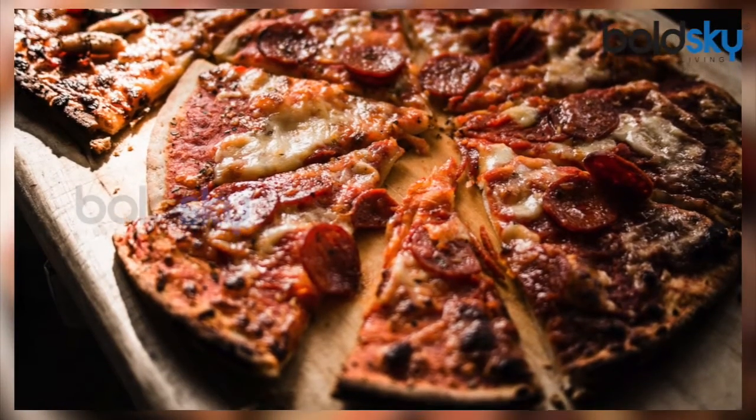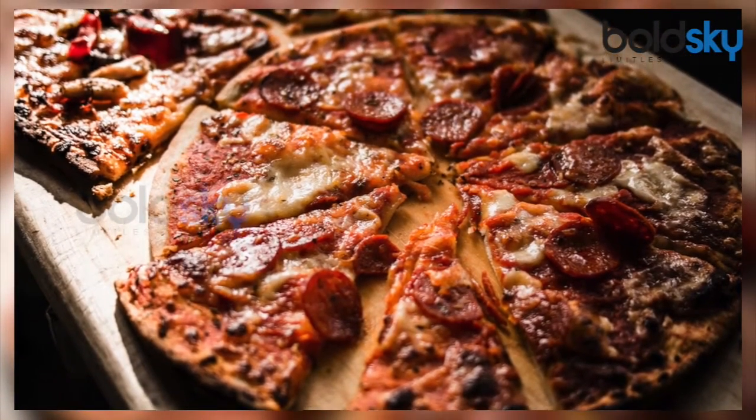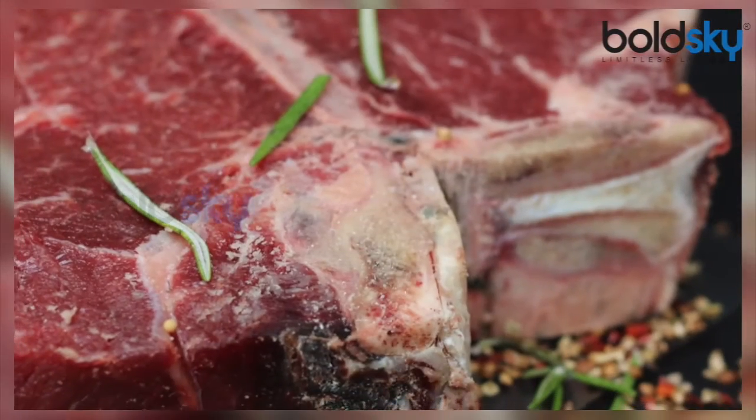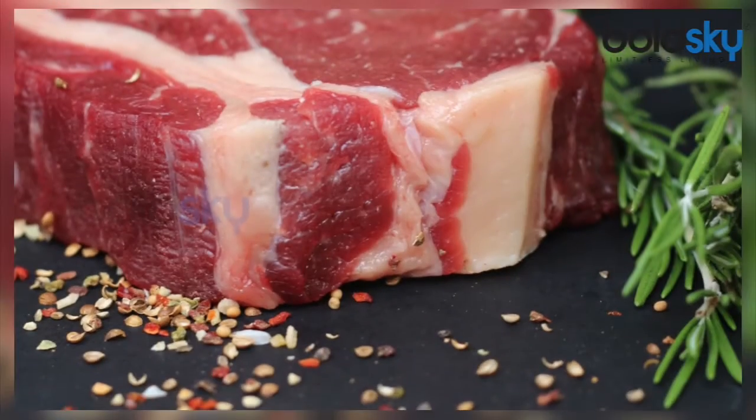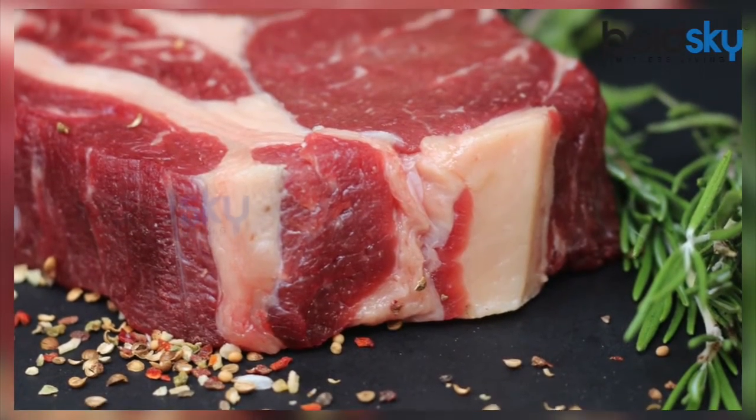7. Processed meats. Processed meats can cause inflammation of the joints. The amount of fat and calorie intake from meat can make you highly susceptible to joint inflammation.